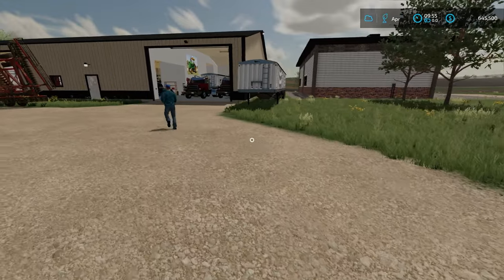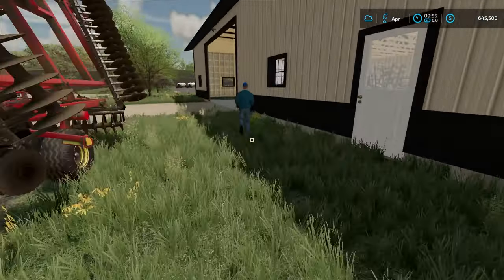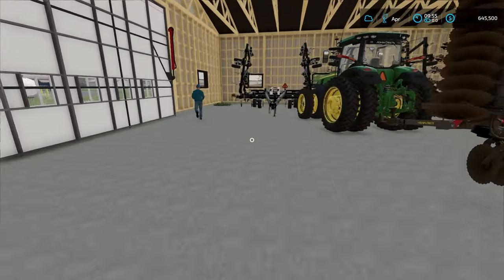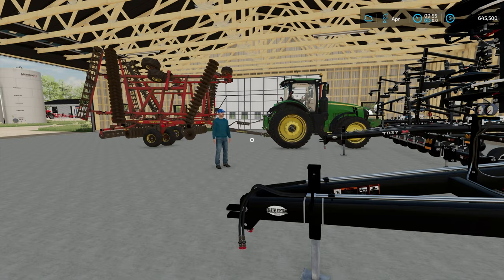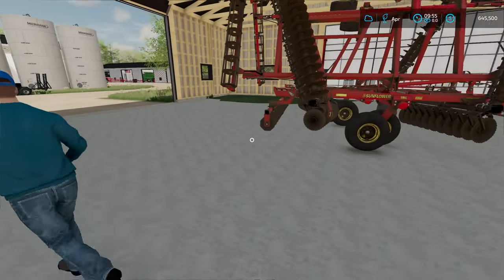Well, if we come over here, we have a plethora of equipment that we can choose from. So here we have all of our anhydrous bars, so we can just grab one or two of these, and then our tanks are out back. So we would have to kind of get this one right here if we were going to get any of them, right? Yeah, you would want the TB60. Okay, so we'll pick that one up. What about anhydrous tanks?